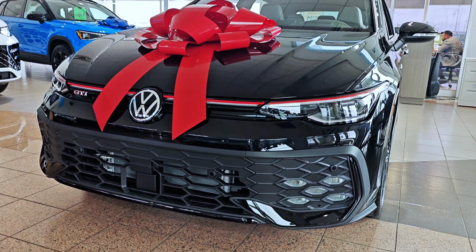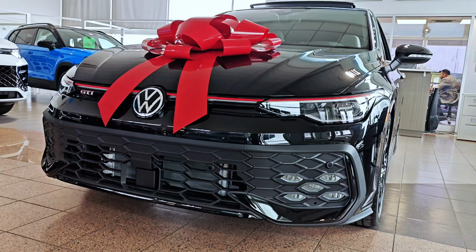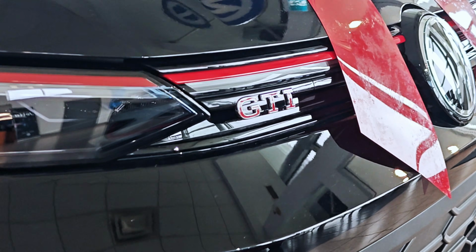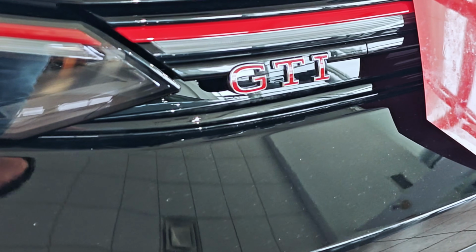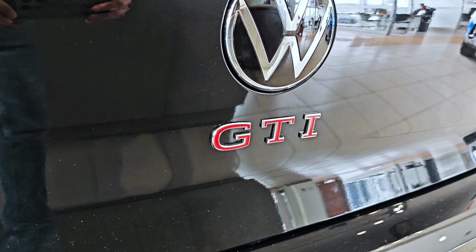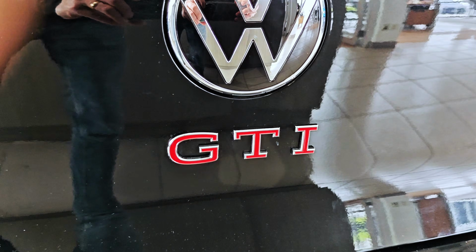But otherwise, it's a fantastic car, and for anybody looking for a hatchback, a small form factor car that can fit the family, do the daily duties, and also give you a spirited, sort of exciting feeling when you're driving it around, the Golf GTI does it better than almost anything else on the road.